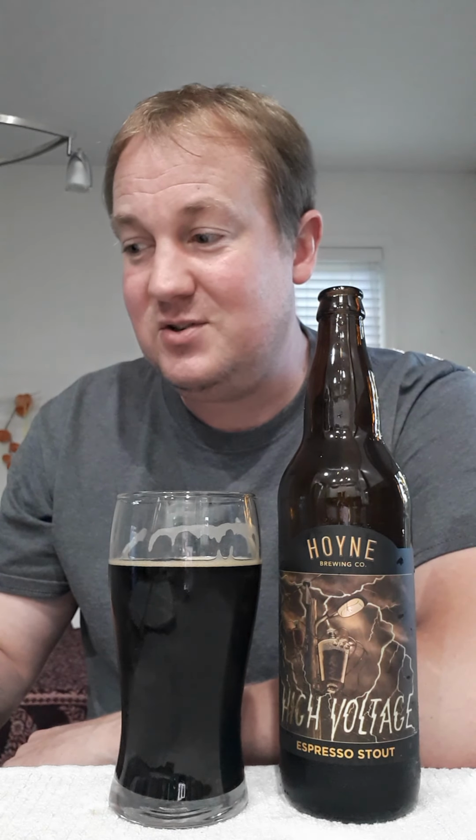And you know, stouts and porters, you can pair them with some pretty cool foods, as I mentioned, or else you can just have this beer on its own. But sometimes it just adds to the experience when you have a nice beer and good food, and it just complements one another. A good marriage, right? But this is a great marriage between beer and coffee. So, kudos, good job, Hoyne. I love this beer.